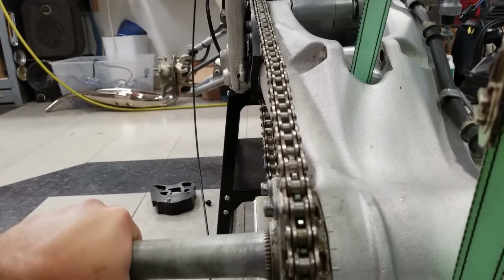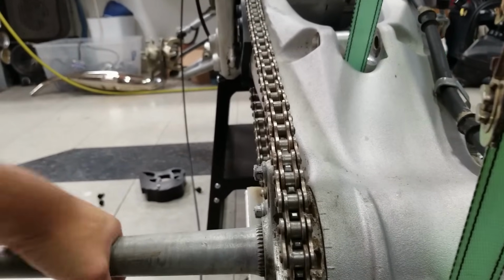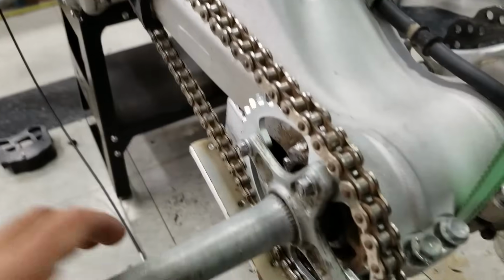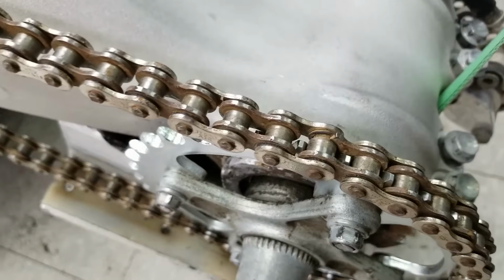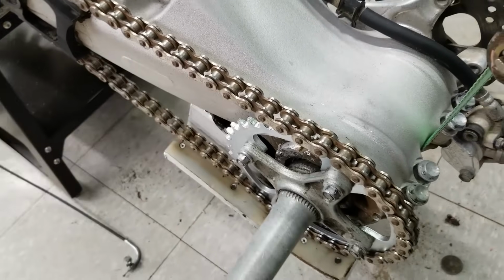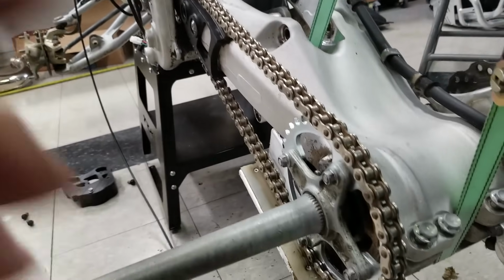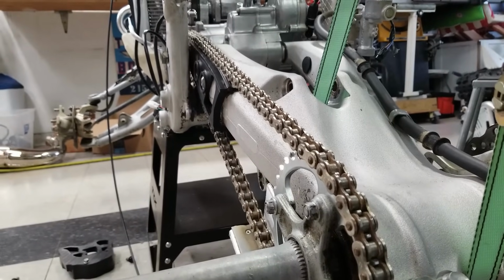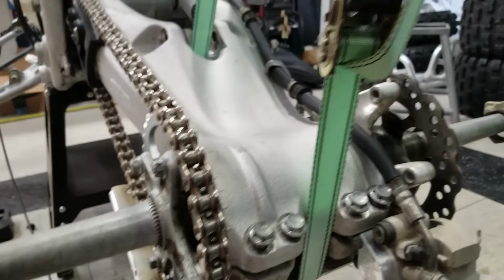And I just caught something. Let me see if I can find it here. I'm actually glad that we had an issue back here because I may not have caught this right here. Got a broken link. It's weird because the chain is actually really tight, like it feels good. I guess that link had given way, but that would have broken off for sure. So we caught that just in time.